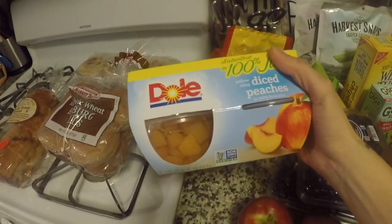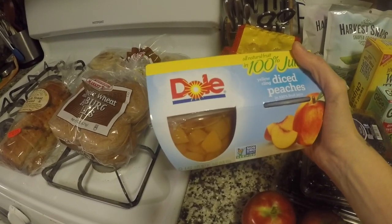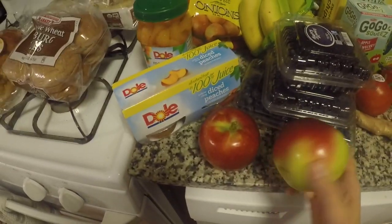I also got some diced peaches. He likes these sometimes, but not as much, so that's why I got them in the cups, because I didn't want them to go bad in the big container. I got a couple of apples here.